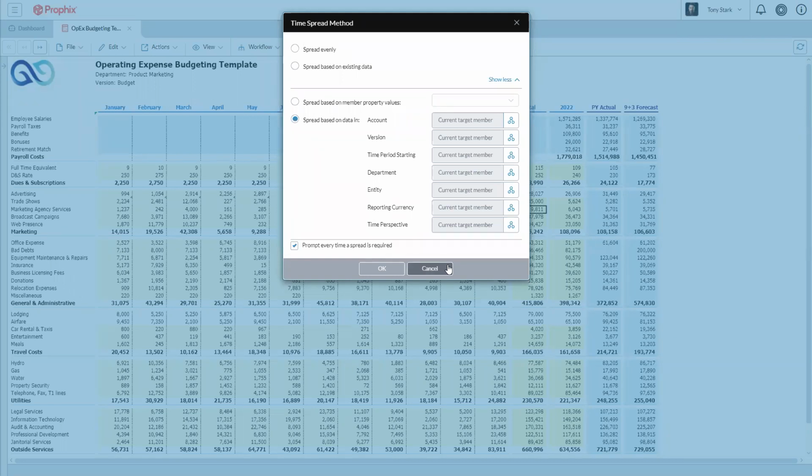But this is a completely pre-configured calculation here once again. You don't need to be a technical person to know or understand how to use this. All you're doing is identifying the data points.